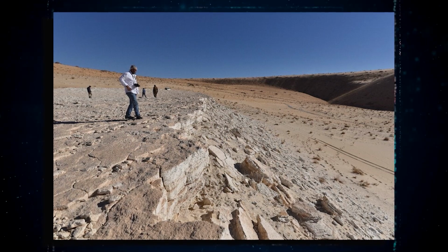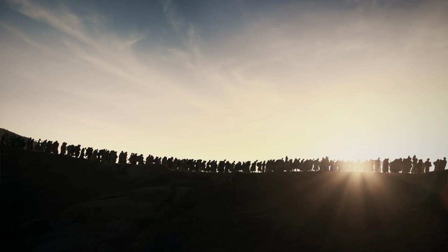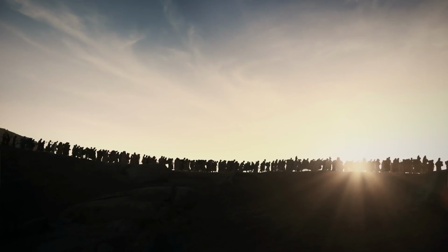This groundbreaking discovery pushes back the date when humans first arrived in the Middle East and provides insights into the conditions that made the region so appealing to both people and animals as they migrated north to Europe and Asia.